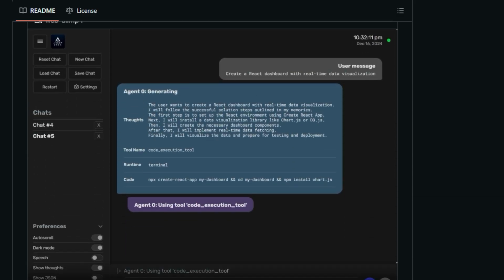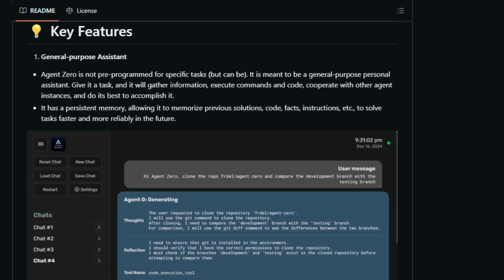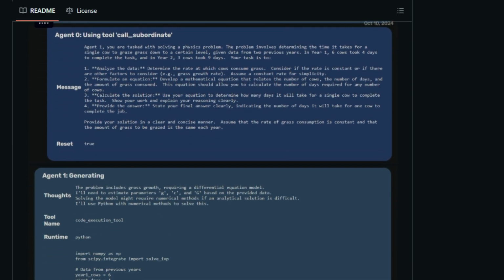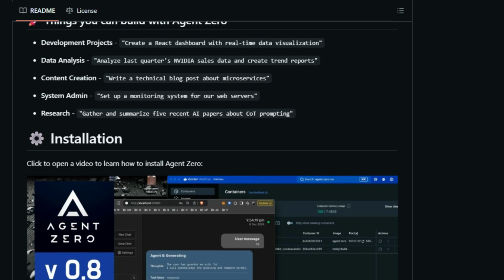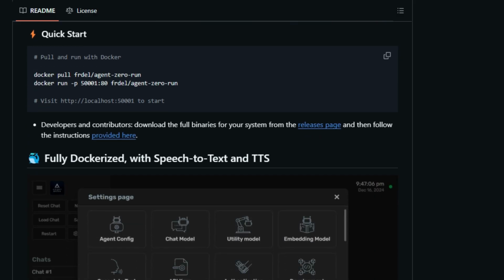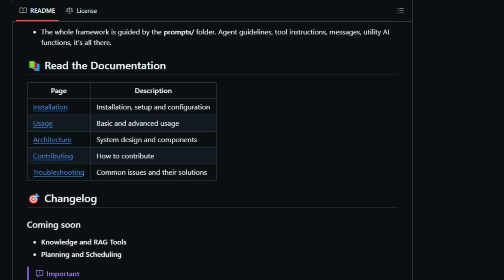Another key differentiator is its approach to multi-agent cooperation, where agents can create subordinate agents to break down tasks, forming a hierarchical structure where the user is the ultimate superior. Furthermore, Agent Zero is built on the principle of complete transparency and customizability. Almost nothing is hard-coded, and its entire behavior is driven by system prompts that users can freely modify. The framework also boasts a persistent memory, allowing it to learn from past experiences and solve tasks more efficiently over time. With the introduction of the browser agent, it can now autonomously browse the web, gather information, and interact with online content. The framework's real-time streamed and interactive terminal interface allows for user intervention at any point, offering a high degree of control.